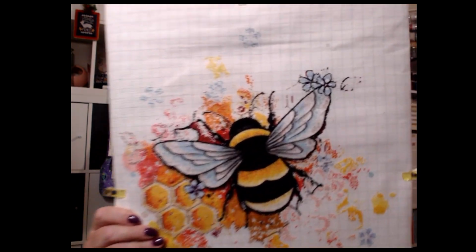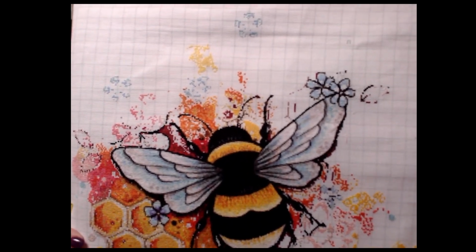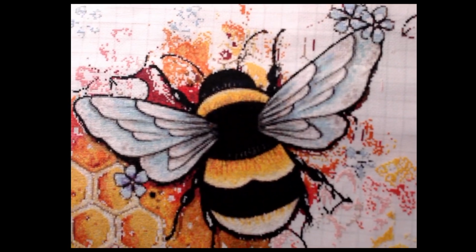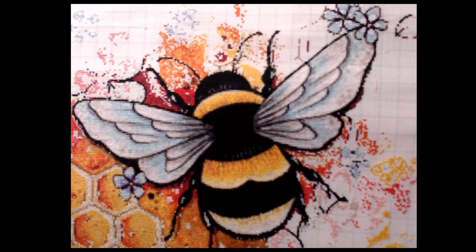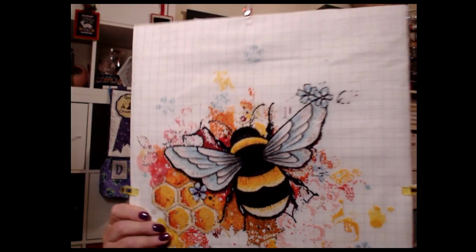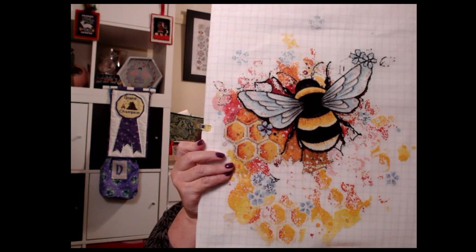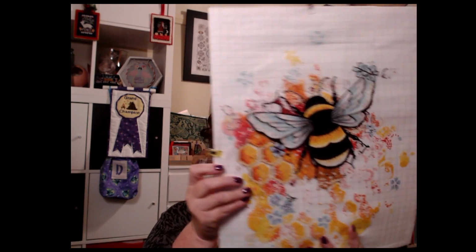I am doing this on 20 count easy count Aida. I love the bee, love the bee. I would love to finish it this year, but I don't think I will get this one finished. There's a lot of confetti in there.